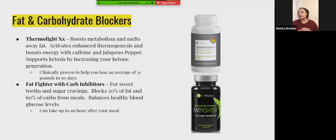Fat fighters is one thing that I love. It actually absorbs 20% of fat and 60% of carbs from a meal that you just had. You can have it up to an hour after you've eaten. So if you just ate at 5 o'clock in the afternoon, you can have it up to 6 o'clock. Then it's going to go ahead and absorb all of that junk that you don't want your body to absorb, that you don't want your body to gain weight from. And that's what's really going to help you.